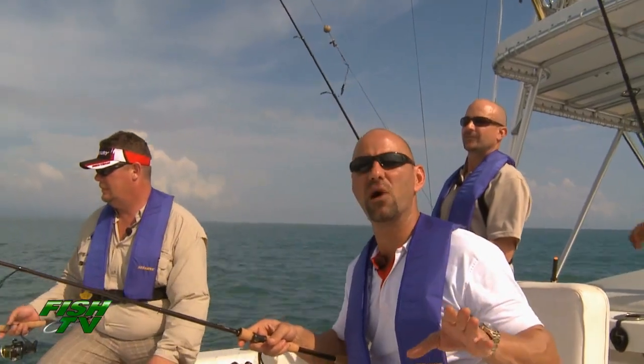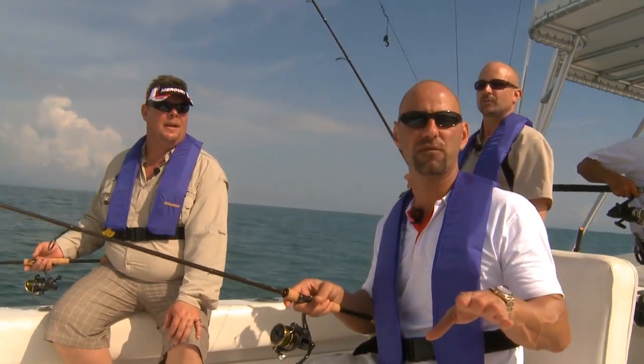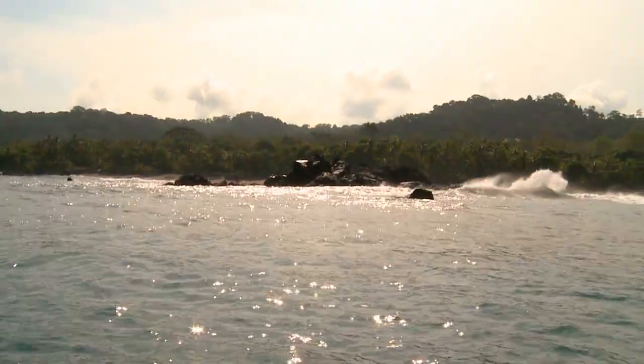All right, guys, the bait's all caught, and believe it or not, we are fishing volcanic rock right now, which I never thought in a million years I'd be anywhere near a volcano, let alone fishing around it. It's kind of cool. Look at the scenery here. We got the beautiful jungle to the left of us. We got the volcanic rock sticking out of the water.